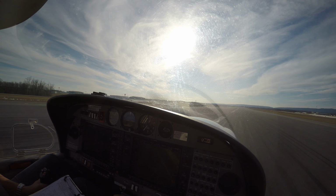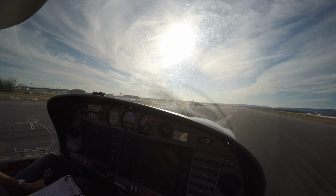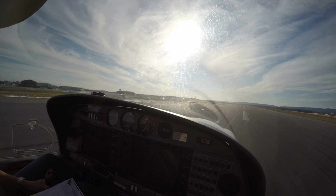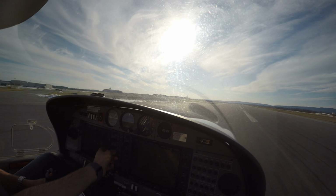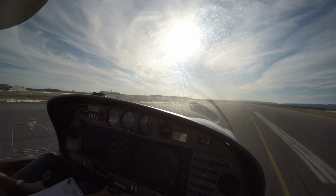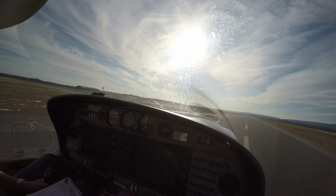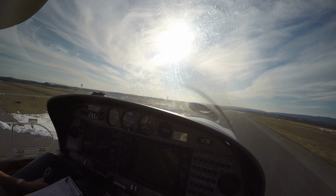The nose up, all right, and then bring the flaps up and let's go again. Full power in. Okay, we're looking for 69, more right rudder. Keep the nose up a little bit. There it is. Hold that right rudder.